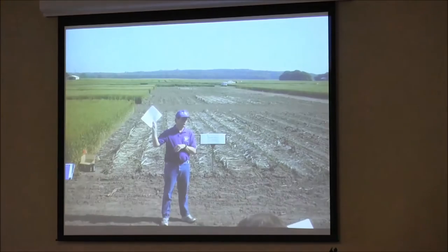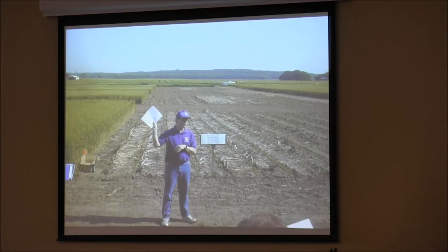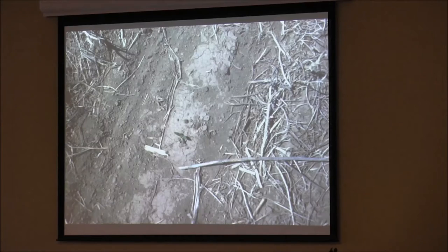So again, think about soil structure. I failed to point it out on mine. I showed the till versus no-till. If you may notice, the tilled side was lower elevation. Tillage beat down the soil structure. K-State plots, same thing. The tilled plots are shorter than the no-till plots. Tillage beats down the soil structure. I get better soil structure, more pore space there to store water, more space for air exchange.